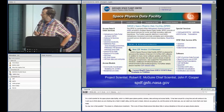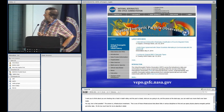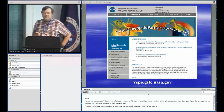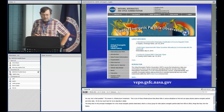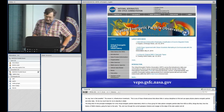plasma, energetic particle, and other data. It's far too much here for me to describe in detail. The thing that I'm the principal investigator for is the Virtual Energetic Particle Observatory, which is sort of a focus group for heliospheric energetic particle data, from keVs to GeVs, from the history of NASA missions, going far back to the early 70s, and now through the current geospace missions, and Voyager at the edges of the solar system and all of that. So we cover a very large range.